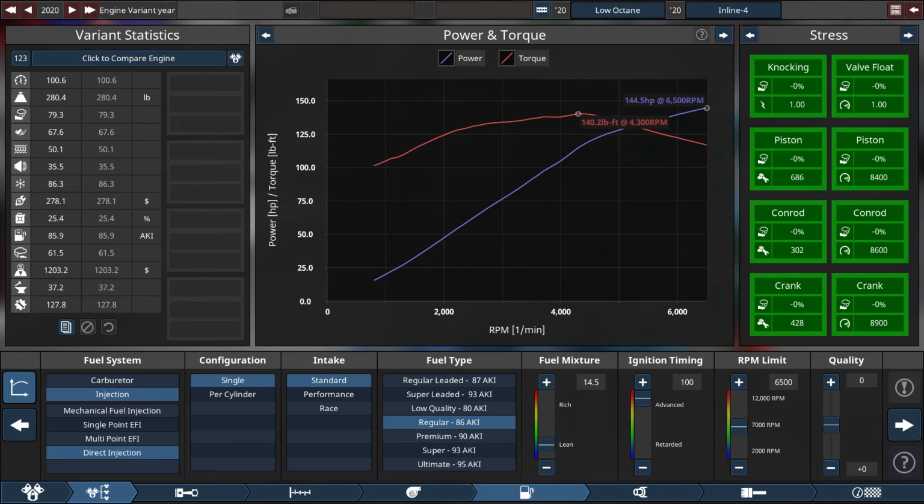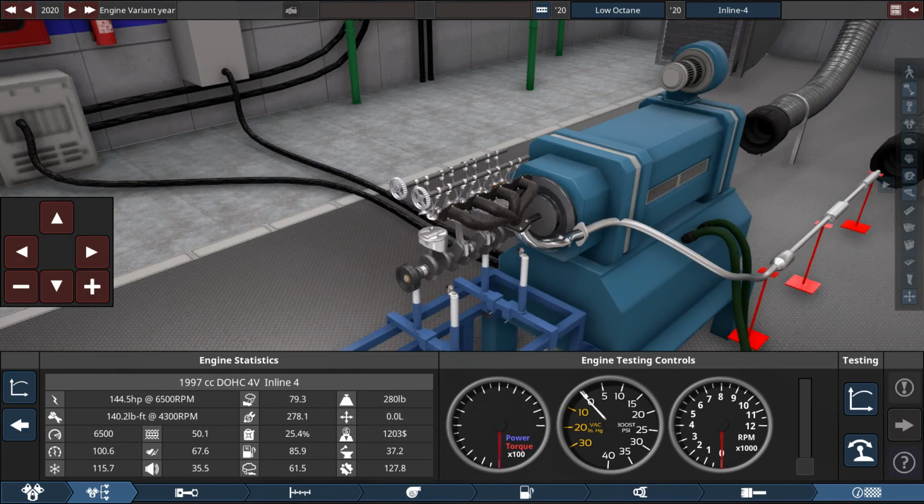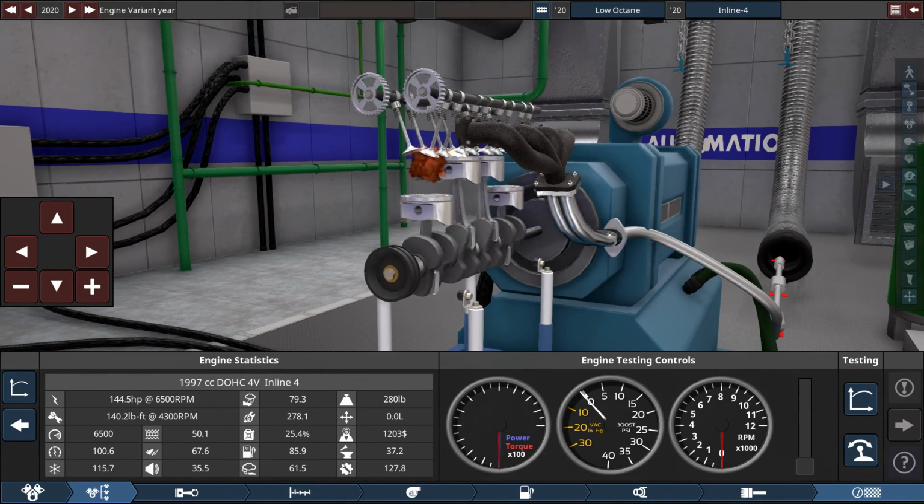And just for fun and demonstration purposes, this is what this naturally aspirated 2-liter engine looks like, and sounds like, for that matter.